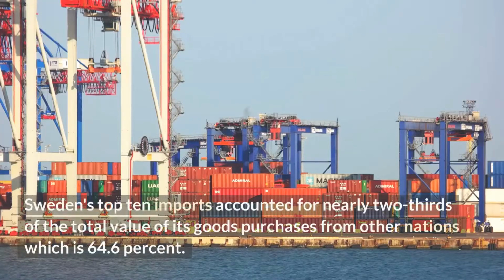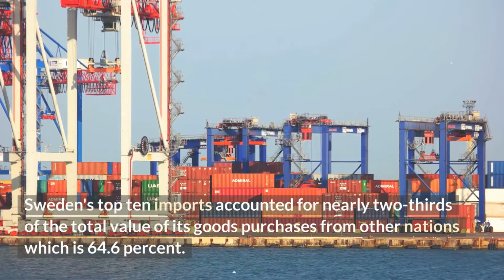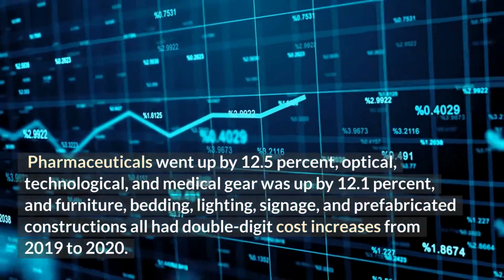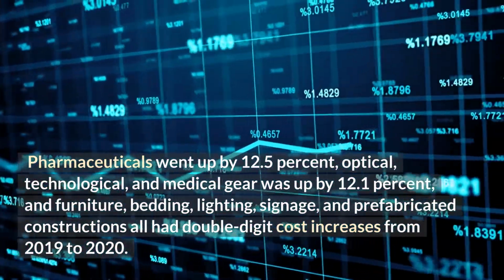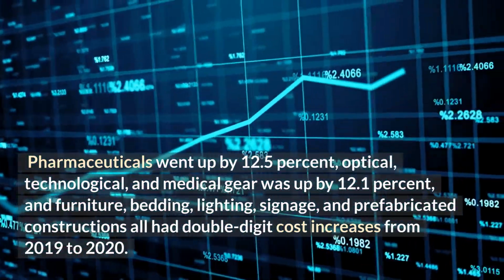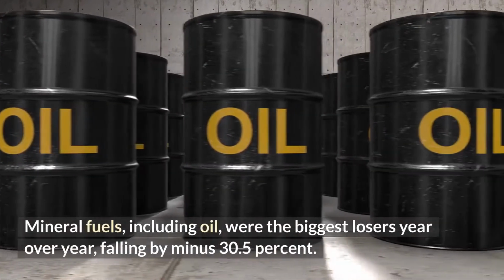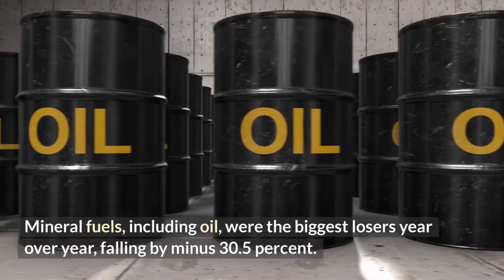Sweden's top 10 imports accounted for nearly 2/3 of the total value of its goods purchases from other nations, which is 64.6%. Pharmaceuticals went up by 12.5%, optical, technological, and medical gear was up by 12.1%, and furniture, bedding, lighting, signage, and prefabricated constructions all had double-digit cost increases from 2019 to 2020. Mineral fuels, including oil, were the biggest losers year over year, falling by -30.5%.